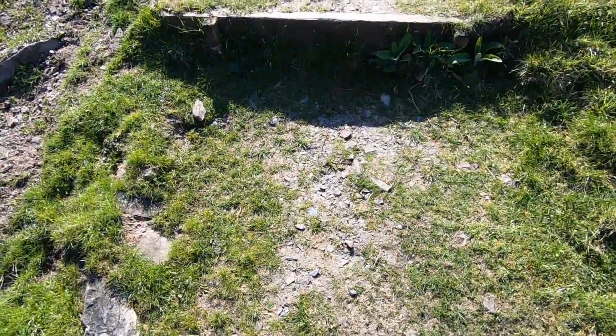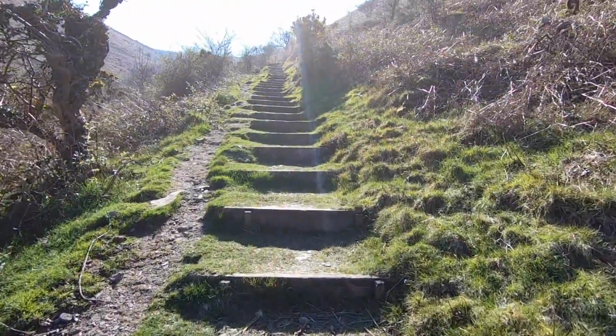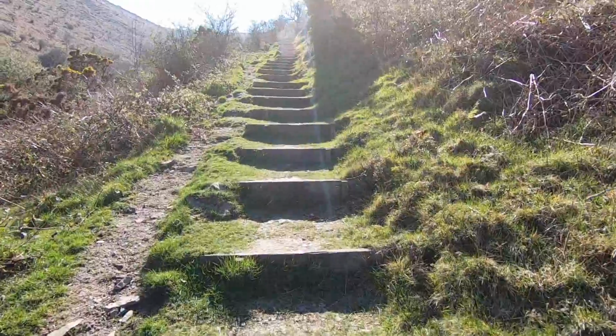There are many, many steps. 1, 2, 3, 4, 5, 6, 7.